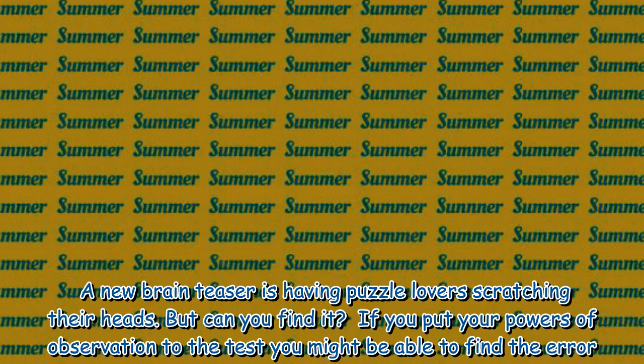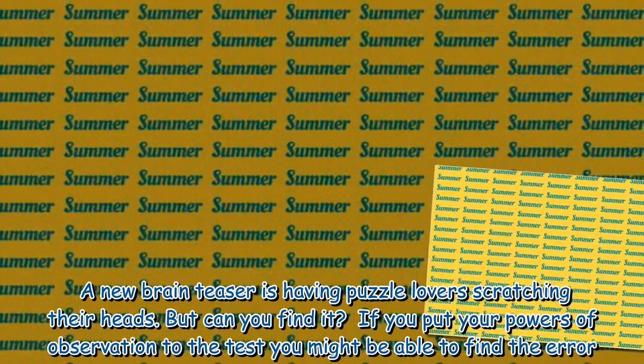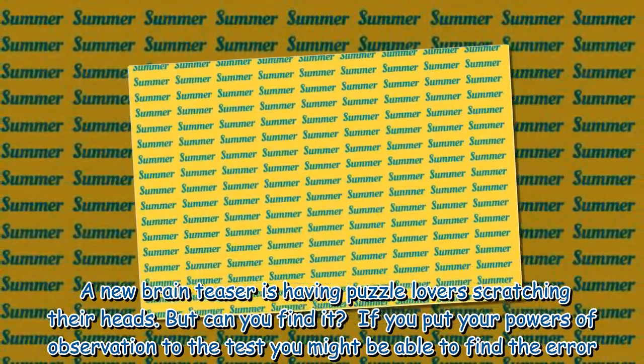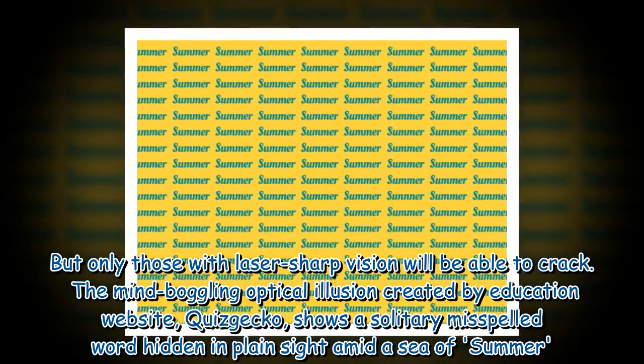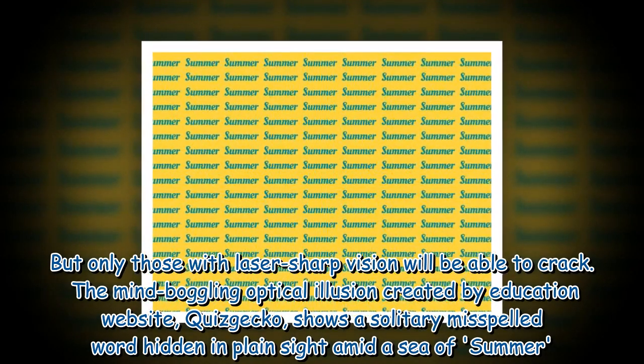A new brain teaser is having puzzle lovers scratching their heads. But can you find it? If you put your powers of observation to the test, you might be able to find the error. But only those with laser-sharp vision will be able to crack the mind-boggling optical illusion created by education website QuizGecko.